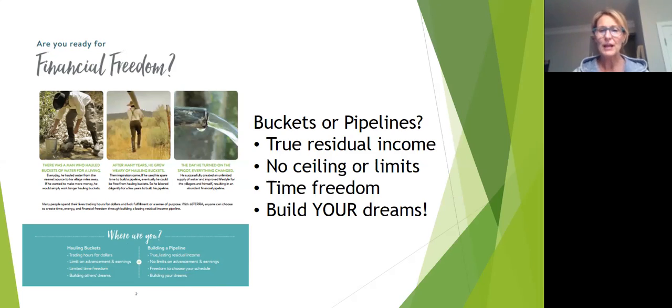This has the story about the buckets and pipelines, about the man who hauled buckets of water for a living from up in the mountains. You go up to the stream, fill the buckets, and then take it down to the city and sell the water. After many years of doing that, he got really tired of hauling buckets. And he had this brilliant idea that he could build a pipeline and put a spigot on in the village. Can you imagine how his life changed when he went from hauling buckets to the pipeline? And he turned on that spigot and charged people for water.